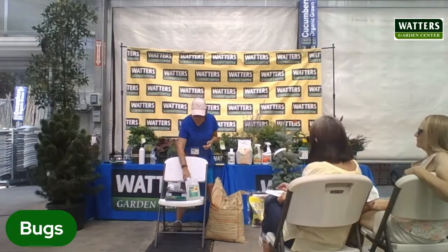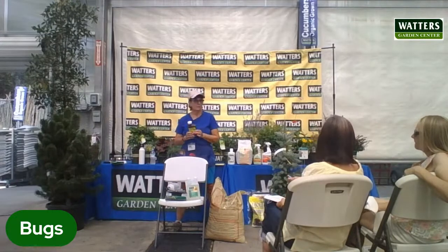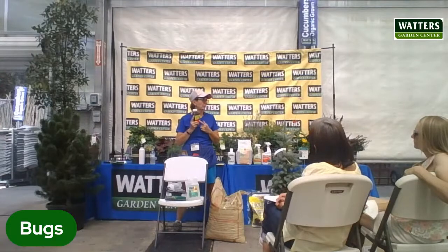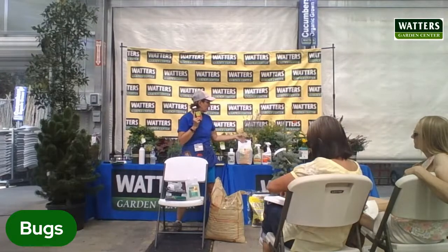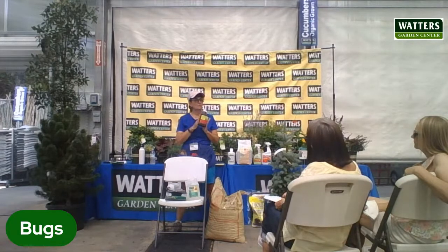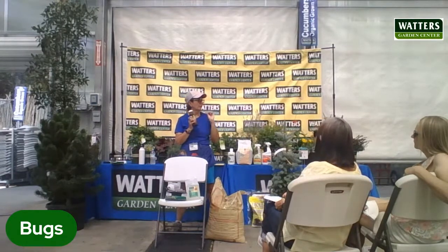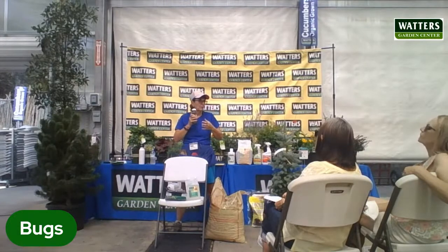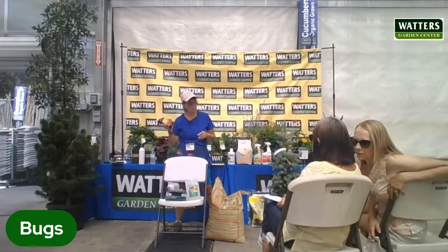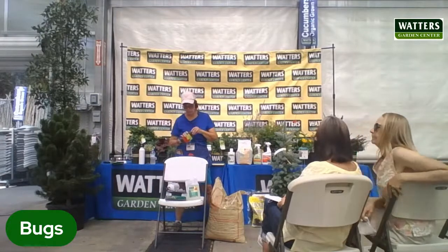Yeah. And then one last thing with the bug spray, and you can actually use this for your weed killers and your bug killers. This is a sticker spreader, and basically it's just a sticky substance that makes it hold better. So it just gives it a little extra dose of staying power on whatever you're spraying. So always get this with that, and it works really well.